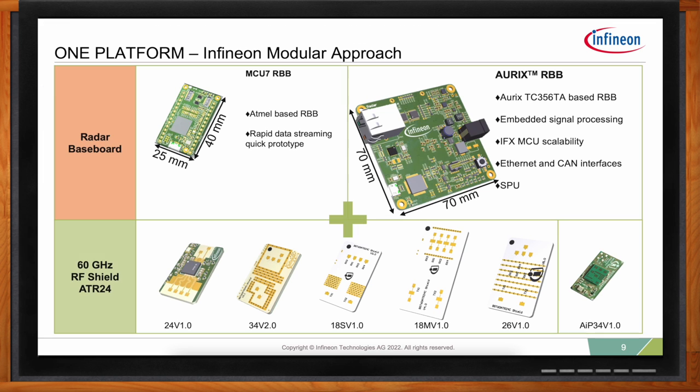Yeah, sure. When we talk about modular, one, we have our radar transceiver, and two, our microcontroller unit, our MCU. We have a number of evaluation boards for our customers to work with. We have a very small MCU7 radar baseboard that we can attach RF shields to. The RF shields are RF boards where we have our radar transceiver, and for the part, our BGT60ATR24C, this uses external patch antennas. We have a number of various patch antennas that our customers can evaluate quickly without going into designing their own patch antenna arrays, building this and then testing. So these are quick and easy boards. They can basically plug right into our radar baseboard and you can start evaluating right away.